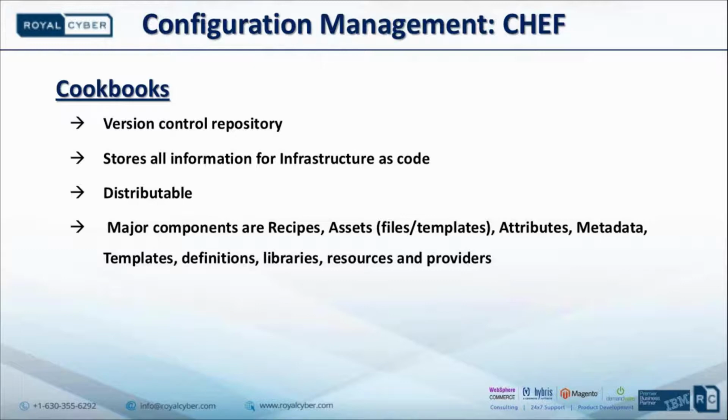Then, since cookbooks store all information as infrastructure as code, the benefit is that cookbooks are very lightweight and they travel very fast over the networks. These are distributable, and the major components are recipes, assets, attributes, templates, libraries, and resource providers. These depend upon how you are going to work with the cookbook.